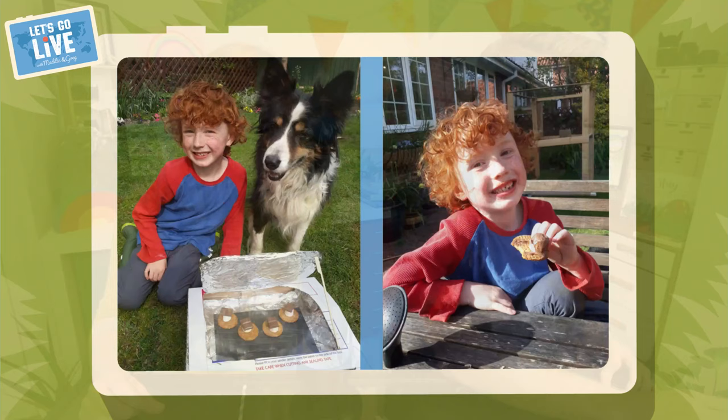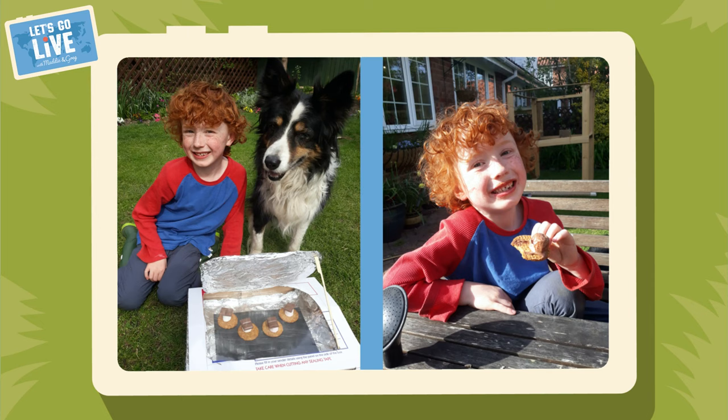Okay, so with that in mind, let's see some of your Project Earth makes, things that you have been doing this week. Here's the first one. Lovely. So George made his own solar oven with the help of a furry friend, and your s'mores look delicious.